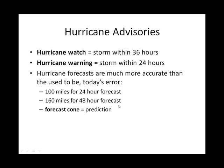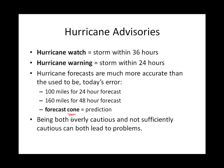In a minute, you're going to see that there's something called a forecast cone, sometimes called the cone of uncertainty, where you can see the farther out it gets, a lot of wiggle room in where it's going to land. Now, as you might imagine, the folks putting out the hurricane watches and warnings need to be sufficiently cautious, but if they're overly cautious, then it's like the boy who cried wolf, and you're going to get your public confused.